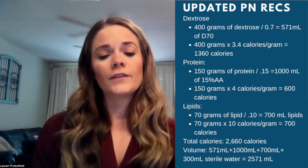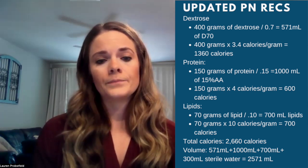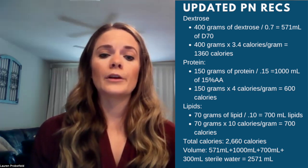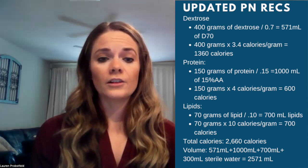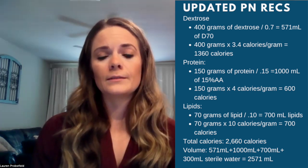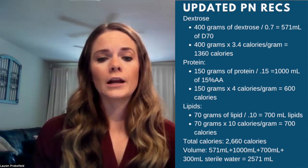If you take the 150 grams of protein divided by 0.15, you get 1,000 mils of 15% amino acid. You can take your 150 grams of amino acid, multiply it by 4, and you get 600 calories from amino acid. If you take the 70 grams of lipid and divide it by 0.1, you get 700 mils of lipids. And you can take your 70 grams of lipids, multiply it by 10 calories per gram, and you get 700 calories.